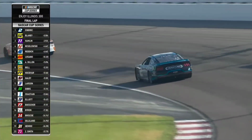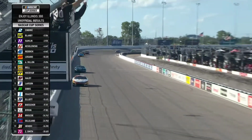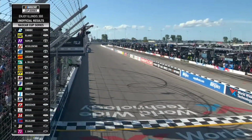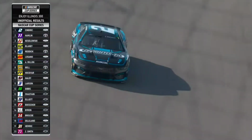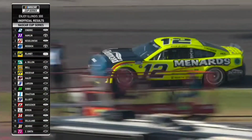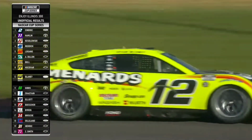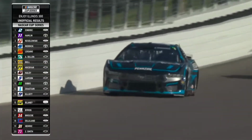His last win was the Daytona 500 back in 2022, but he's going to win here this afternoon at Worldwide Technology Raceway. Austin Cindric under the checkered flag, and he has scored the win. We hear Ryan Blaney has run out of fuel. Austin Cindric is going to victory lane. Denny Hamlin, Brad Keselowski, Tyler Reddick, and Joey Logano. That is your top 5.